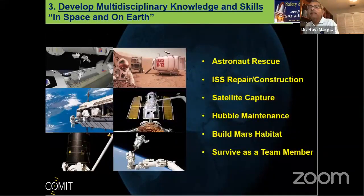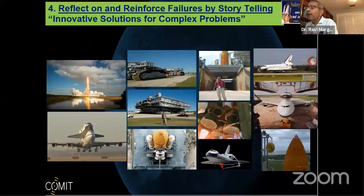So develop multidisciplinary skills. We have many, many areas. Like I told you, you can work in astronaut rescue missions, ISS repair and construction, satellite capture, Hubble maintenance, building Mars, many, many things you can work on, both in space and on Earth. Next slide. And you have to reflect upon what happened.